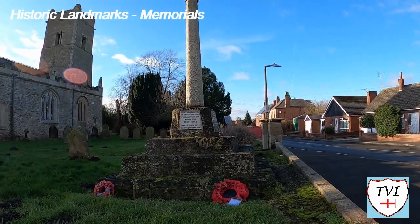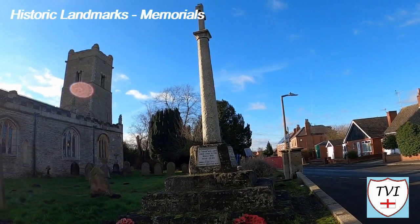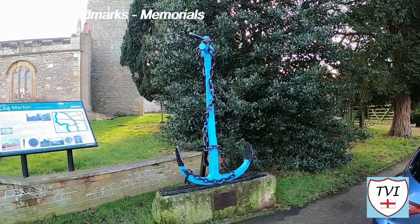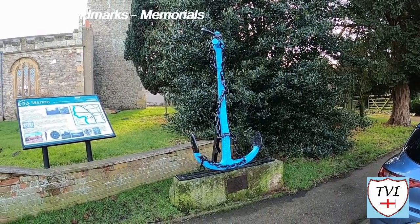The tall cross in the churchyard is used as a war memorial, and it's thought to be the former buttercross from the medieval market mentioned earlier. Next to the church is the Millennium Anchor. This was dredged from the Trent.